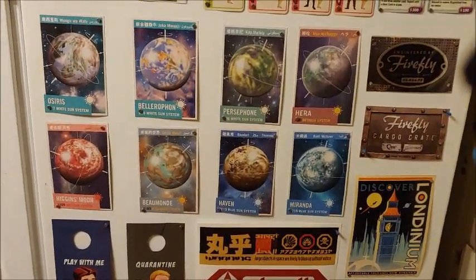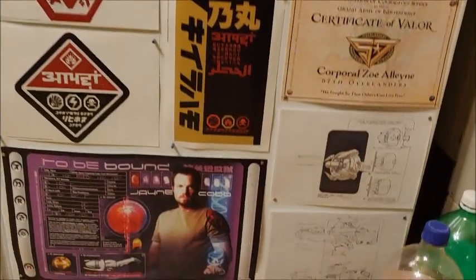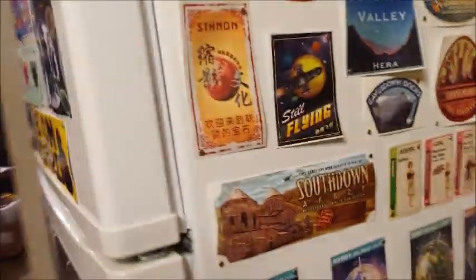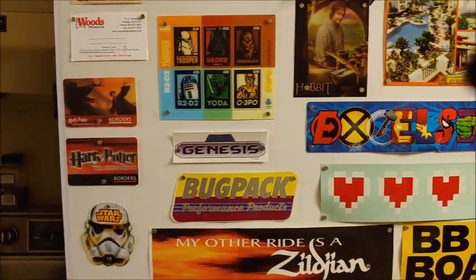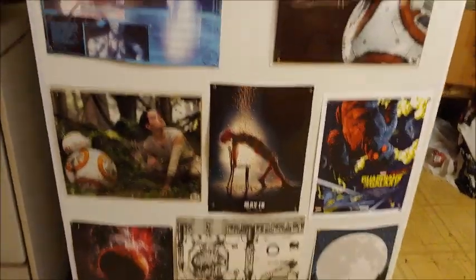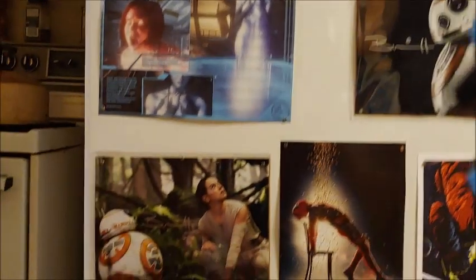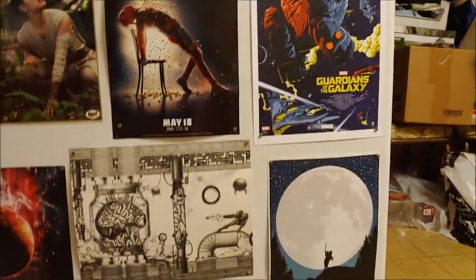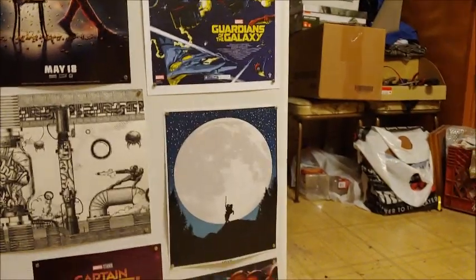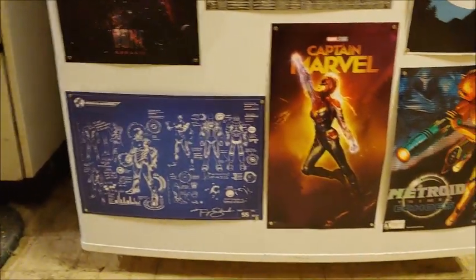Then we have the planetary flashcards and postcards and whatnots and so forth. There that is. And then we move around to the front. We have, oh, just take a look. Just a bunch of stuff going on. Then we have the 8x10s and various other sizes of prints and signed prints. I got signed prints, BB-8 signed prints, signed by the guy who does the animatronics for it, I think, something like that. Little Guardians, little Zelda over here, and Metroid. There's Dune Planet, and just all sorts of stuff.